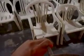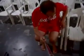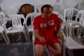And the number 1 most unsturdy plastic chair in the top 25 plastic chairs for 2018 is the Capaiza High Back Chair. So let's take a seat in it and I'll show you how unsturdy it is. I have to be careful because I don't want to break it. Yeah, you can see how wobbly it is. That could break very easily. I have to be careful. And you can see it moves this way too.